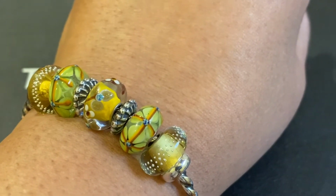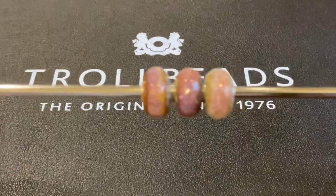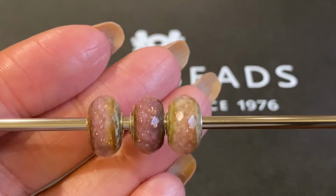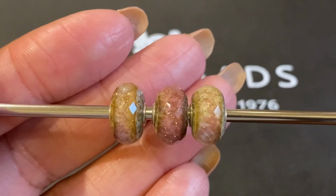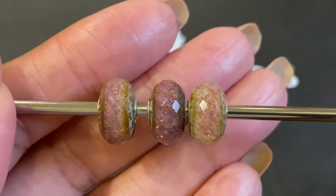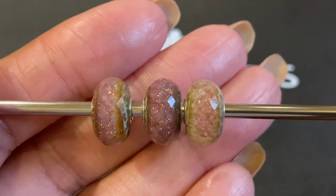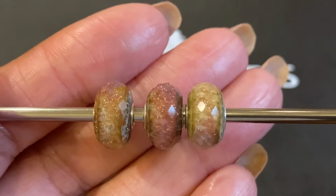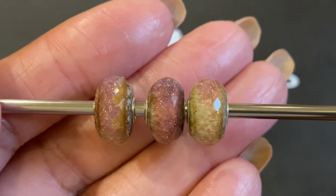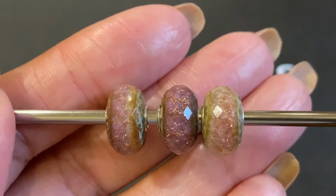Okay, let's take a look at the Troll Agates. As I've already mentioned, there's a lot of variation in these beads. I chose beads in the light green, mauve, and purple range. They also come in a deeper plum color, dusty blue, gold, and beige. Some have a mix of colors, and some are more solid. The one at the center here is more solid in color than the two on either side.